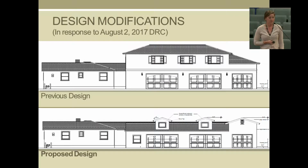This project was previously before the DRC on August 2nd of this year, and in consideration of some of the comments regarding the mass and the overall bulk and height of the addition, the applicant has made some revisions, which I'll be going through now. The top image here shows what was presented back in August, and then the image below shows what is proposed tonight. The second story storage space has been eliminated, so the addition is now a single story addition, and that brings the height down from just under 22 feet to about 16 feet.